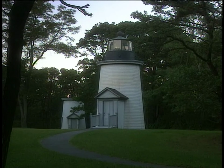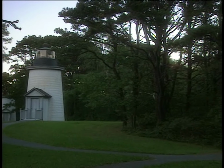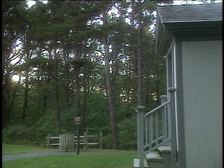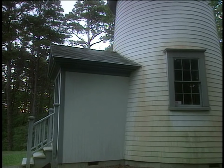The 3 wooden towers were reunited by the National Park Service in 1975. They stand today in a wooded area near Nauset Beach, in the same relationship to each other as they did more than 100 years ago.